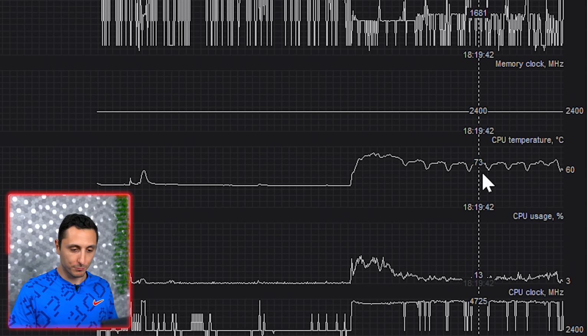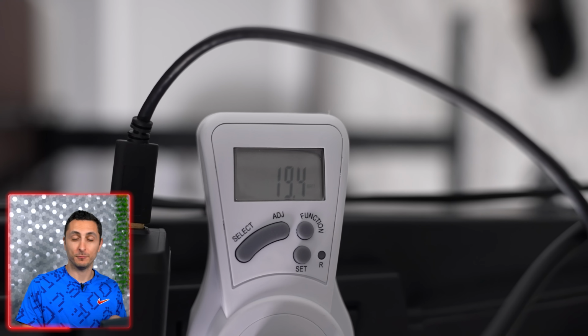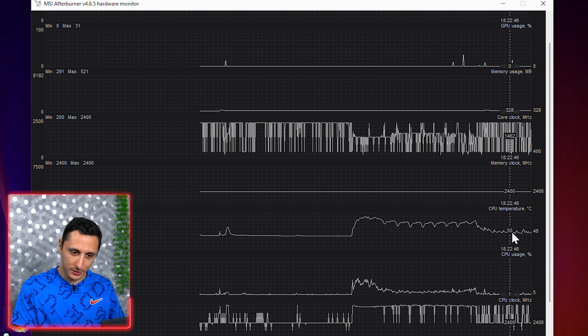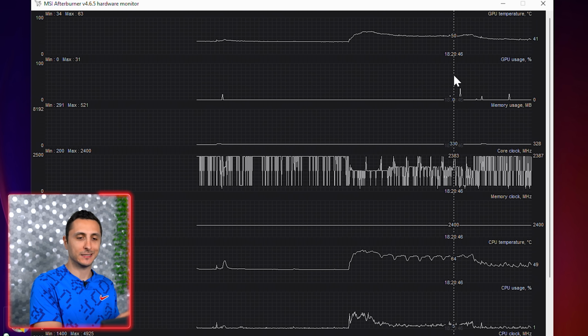But yeah, pretty interesting. As far as total power consumption, looks like we are pulling in a total of 21 watts of peak power. This is while the system is idling. Looks like the temperature is actually starting to drop back down to what it was before. Interesting. But yeah, let's jump into some gaming benchmarks and see how the AS6 performs in 1080p gaming.